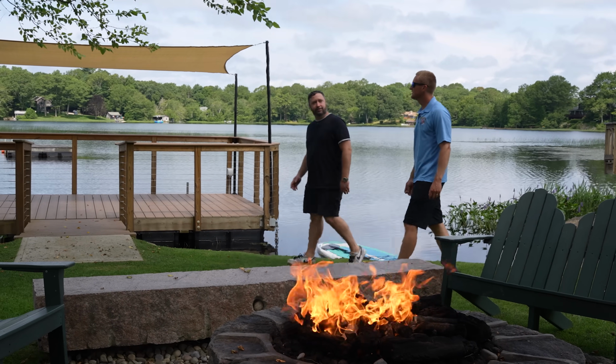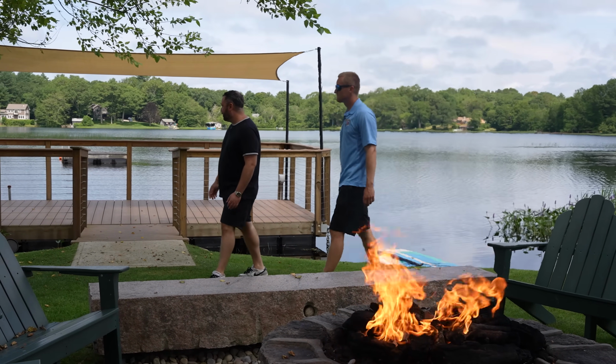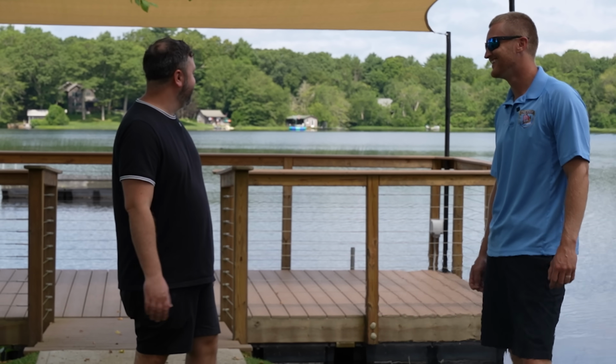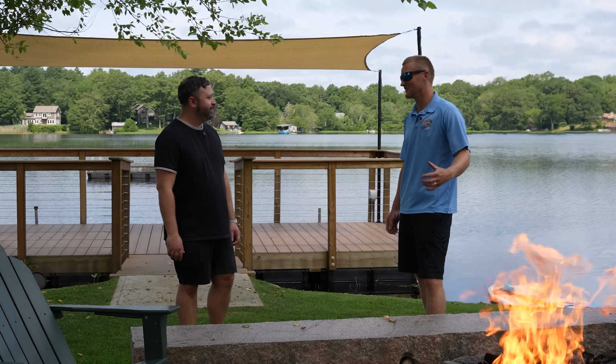Like, this is such a beautifully curated area. And it's such a vibe, man. Like, it sucks we have to work. I would love to just sit here with a beer and hang out. You know, I really enjoy this side of my job.